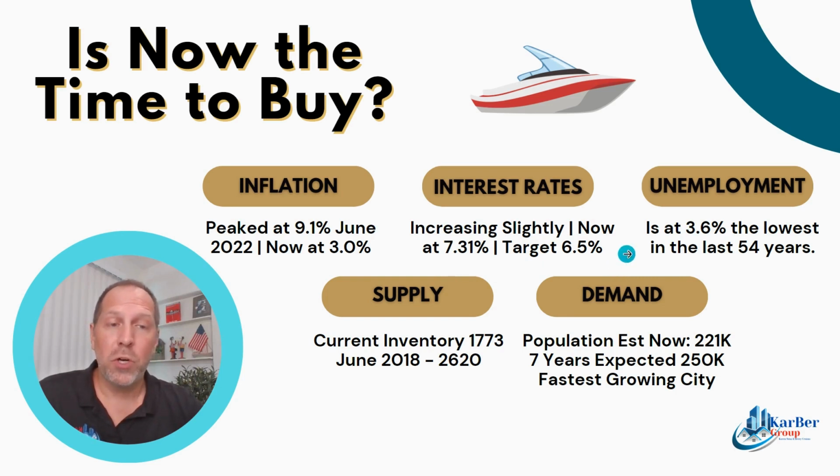Once interest rates drop to 6.5%, we're going to see a surge of buyers into the market. There's a lot of people sitting on the sidelines right now, just waiting for that interest rate to come down. And I firmly believe that once that hits 6.5%, we're going to see a surge of buyers. Once we see a surge of buyers, home prices are going to start to jump rather quickly.